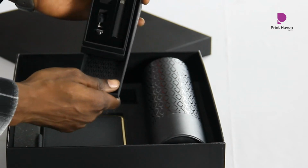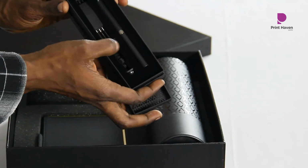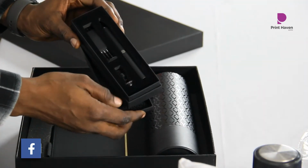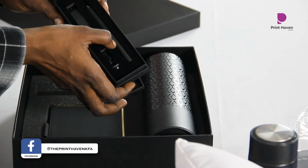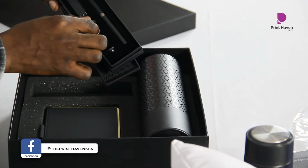And as you can see, the pen is absolutely wonderful right here. You can see the three stuff with the pen as well. And you can also see that this pen is absolutely well done. It's basically done properly. It has three other nibs that you can fix into the pen itself, and I don't want to waste much time on this pen. I could go on and on about it, but I want to show you the rest of the product. So let's just go to the next product.